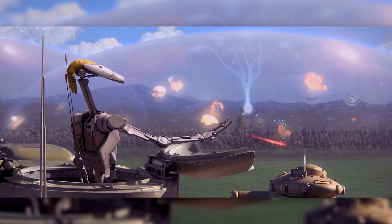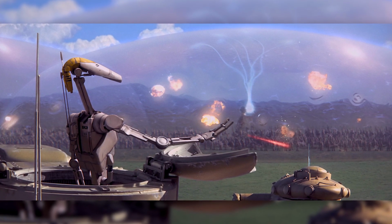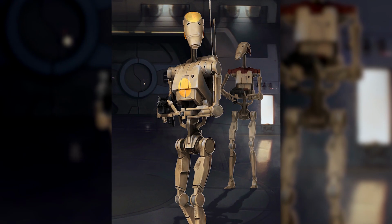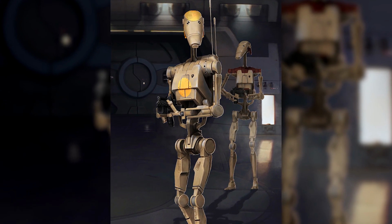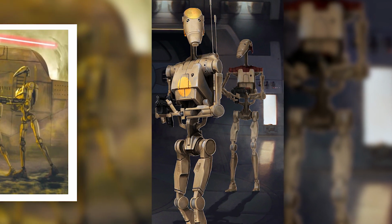By the time of the Clone Wars, central control computers were no longer a fatal weakness as they had been during the Battle of Naboo. All of the Confederacy's battle droids were able to operate without one, meaning that destroying a CCC would no longer shut down the droid army it was attached to.